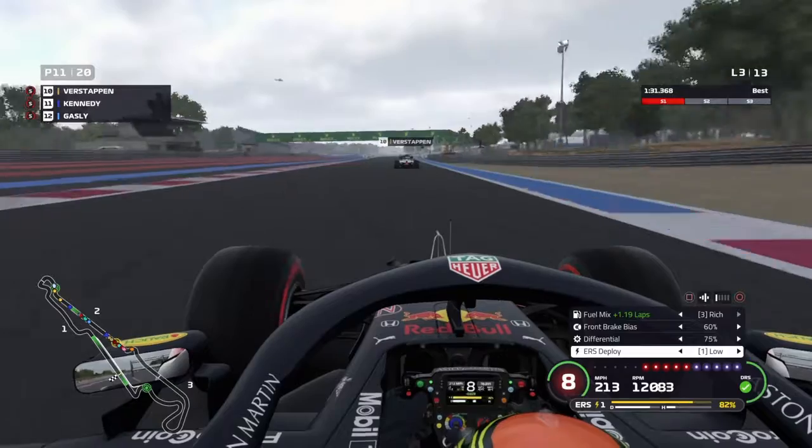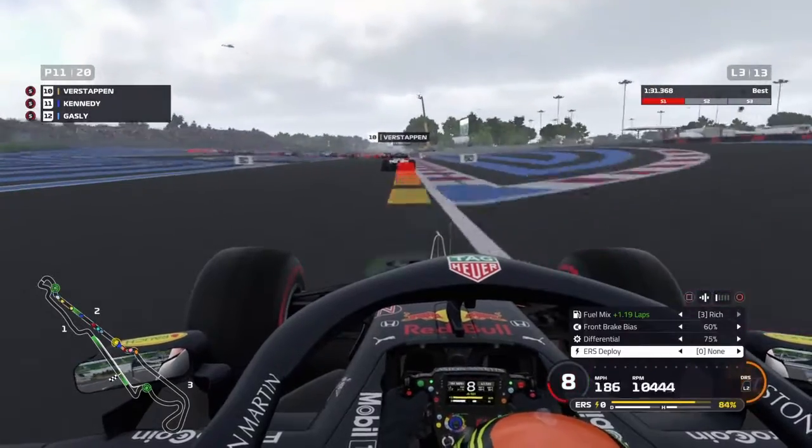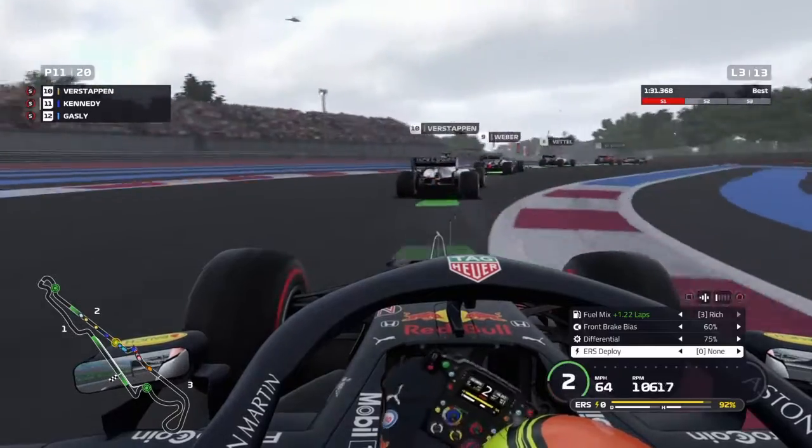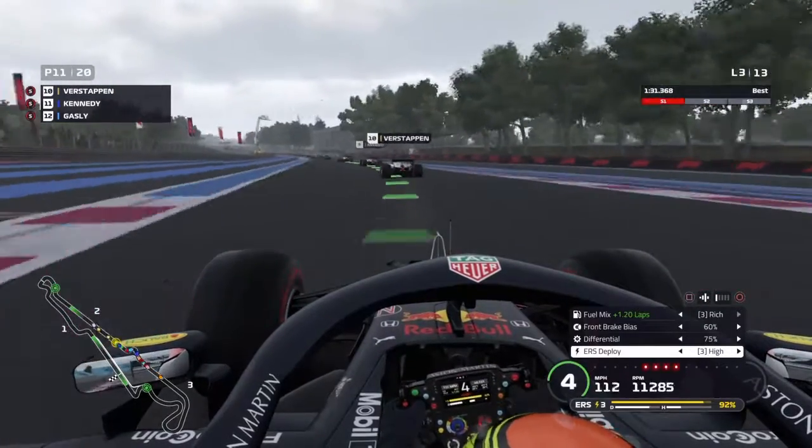Of course, Bahrain was a little low note for us. It was a real tough day. So yeah, it's interesting this season. Let's just see what happens here.